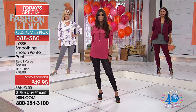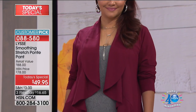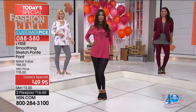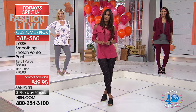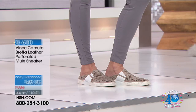That's coming up next. It's so fantastic. It's like a two-piece suit, but still that LYSSE fabric you love. This is our best value of the day, everybody. It is a one day opportunity to get it at 30% off our HSN price. It's a five-star customer pick that you decided was a five-star. And it's $16.65 to try it and get it home. 088580 is your item number on our Today's Special.